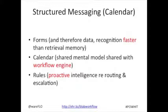Shared mental models are so important for team behavior. And if you've ever talked to someone about your calendar, even though there's no calendar in front of them and there's no calendar in front of you, there's calendars in both of your heads.